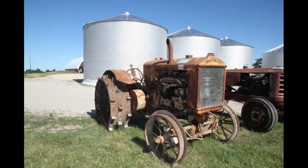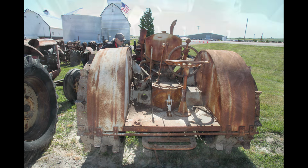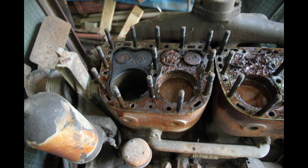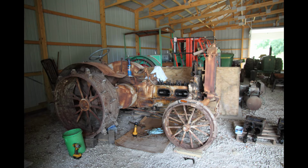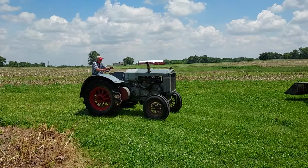We have an H3 that is currently sitting around waiting for restoration. We thought it would look like a pretty good tractor when we bought it, until we tore into the engine and found that it had a bit more problems than we liked. So that's been steadily shifting around on the back burner.